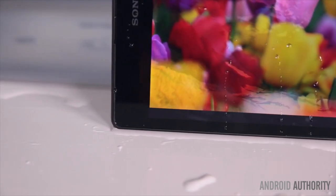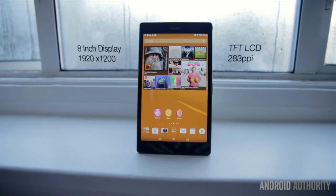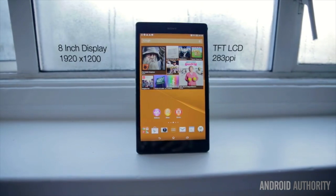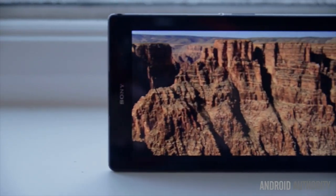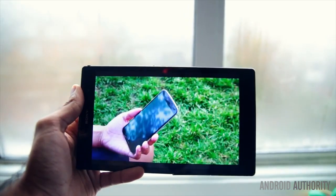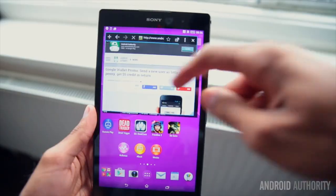But the Z3 Tablet Compact has more than just good looks. On the inside, the fast Snapdragon 801 processor and 3 GB of RAM ensure that you will be flying through the screens of Sony's minimalist user interface. The LCD screen is not quad HD, but Sony's unique display technology ensures that you get vivid colors that are similar to what you'd get on an AMOLED screen.